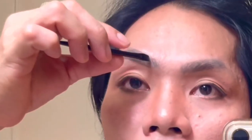Okay, so now it's time to do the eyebrow. I'm going to start here. Looks like we have eyebrows. I'm going to draw the other one. Okay, we're not done yet.